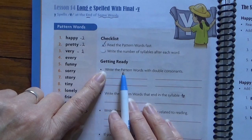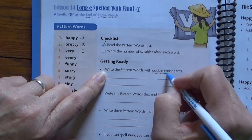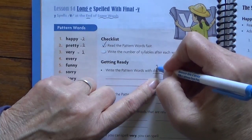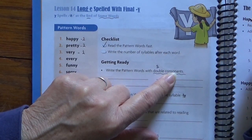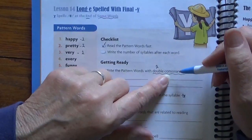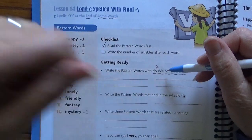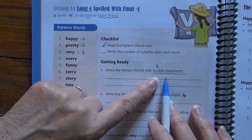Getting ready. Write the pattern words with double consonants. Now, if you don't remember what a consonant is, this is going to be very difficult. Double, of course, means 2. Consonants, all the letters that aren't vowels. So there's 21 consonants because there's 5 vowels, A, E, I, O, and U. So all the rest of them are consonants. So we're going to look for double, 2 consonants. Now it doesn't say exactly the same, does it? But that's what I'm going to look for, double the same consonant.